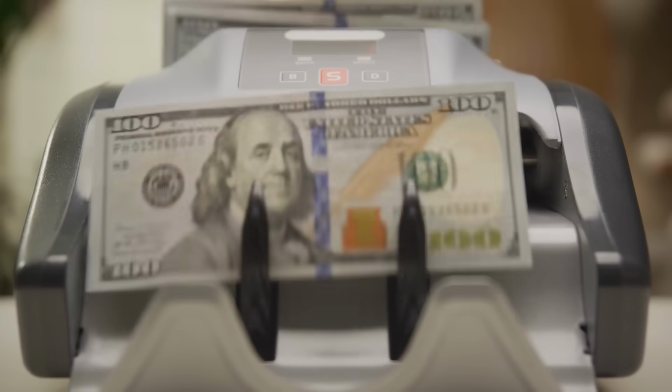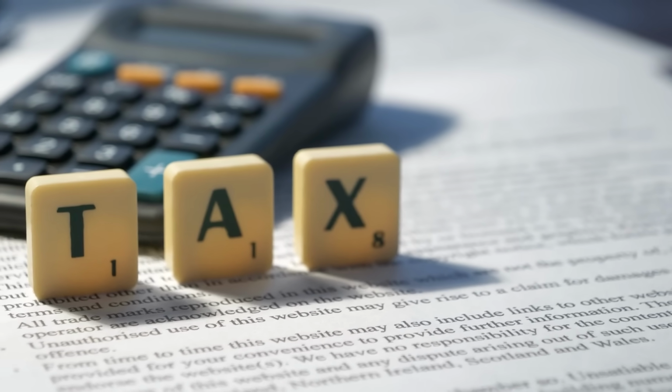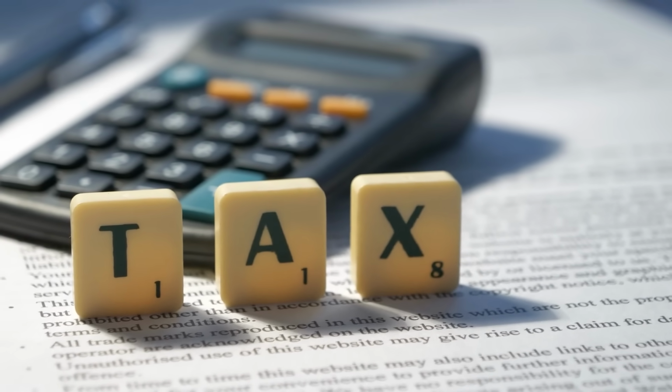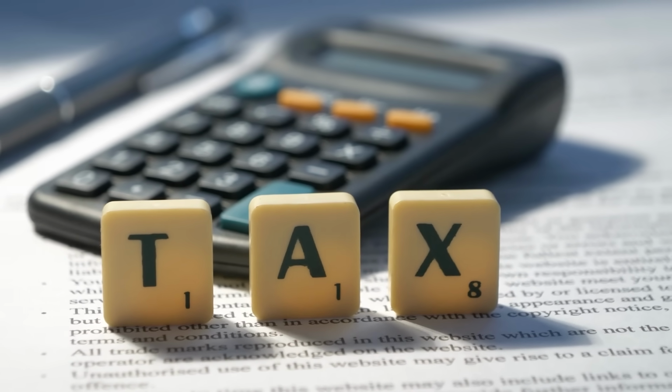Retirement withdrawals aren't just about how much you need. They're about how to withdraw efficiently to minimize taxes. And strategies can vary greatly depending on factors like your age, portfolio, and whether you're drawing Social Security benefits.